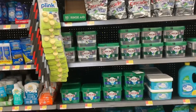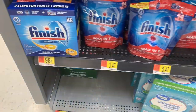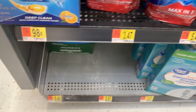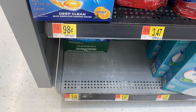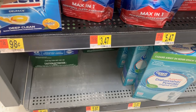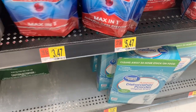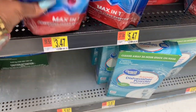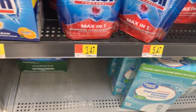Now there is another coupon for these right here for $2. These are 98 cents. Oh no, that's not right. That's not 98 cents. I'm just looking at this. Sorry, y'all. We have a coupon for these for $2 off. I don't really like those too much, but we have a coupon for $2 off.